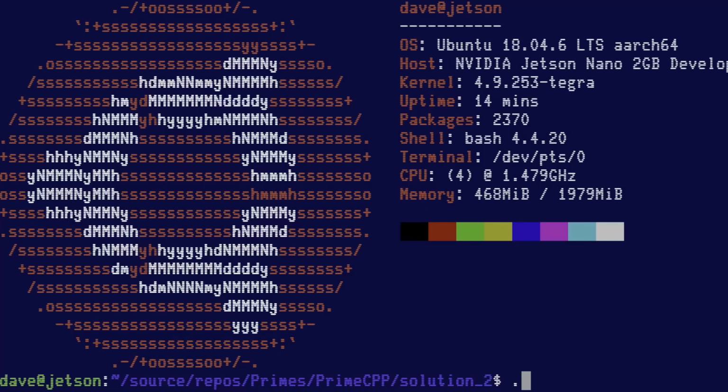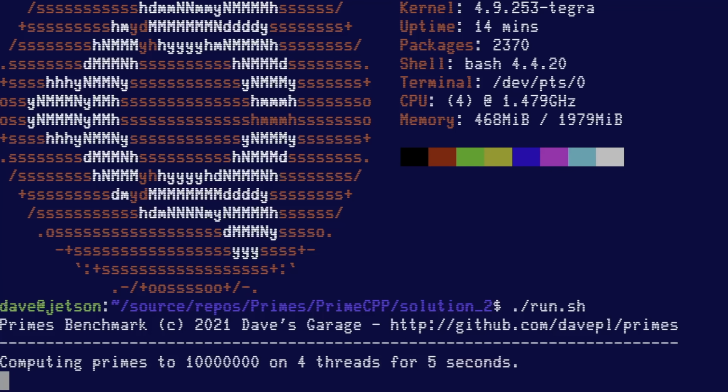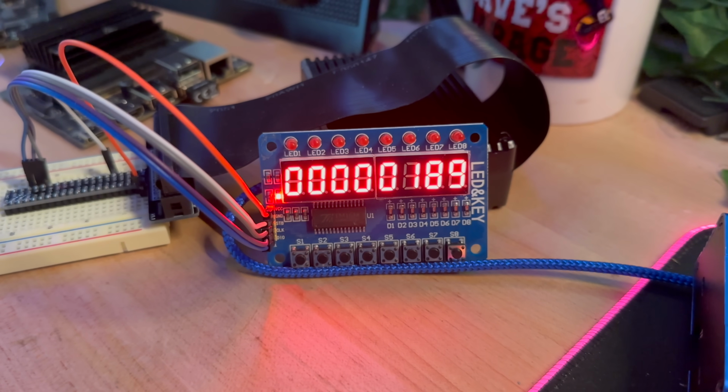We'll bring up the console, this time on the Jetson Nano, install the code, install Clang, and run the benchmark. When the compile kicks off, we can see that it takes about 4 seconds. That's a far cry from the 30 seconds that we started with on the Beaglebone. And as soon as the compile finishes, the benchmark kicks off for its 5-second run. When the results come back, we can see the Nano achieved a score of 189 passes.